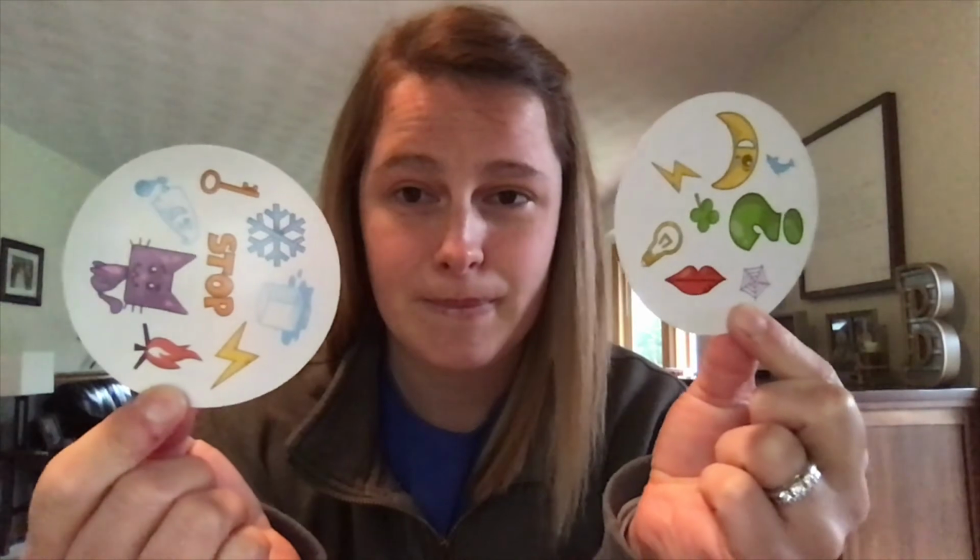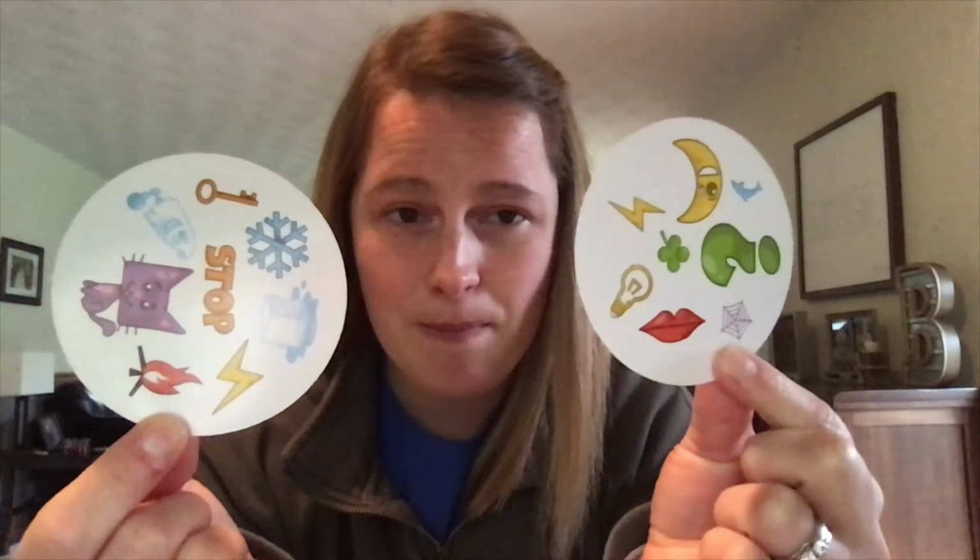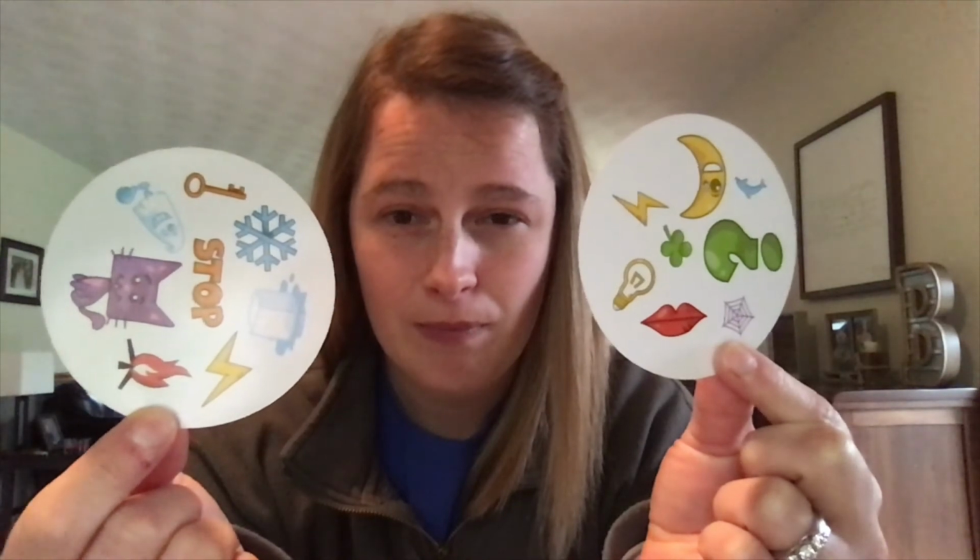So I'm going to hold two up, and I want you to see if you can find the picture that is the same on both of these cards. Do you spot the picture that's the same? I'm looking too. Oh, I see it. There is a lightning bolt there and a lightning bolt over here. That's the only matching picture on these two cards.